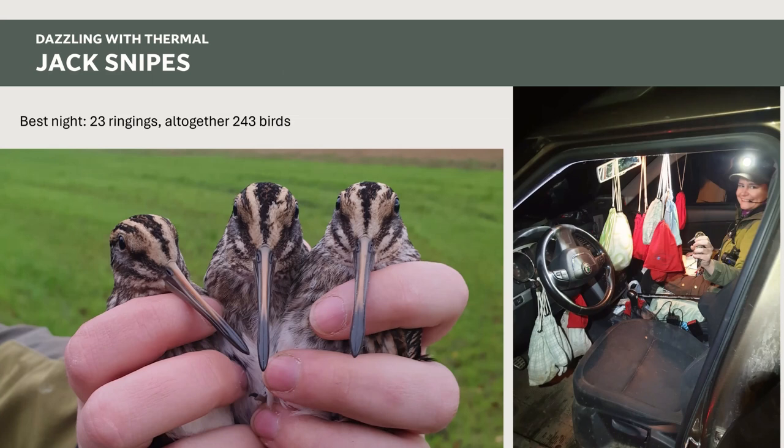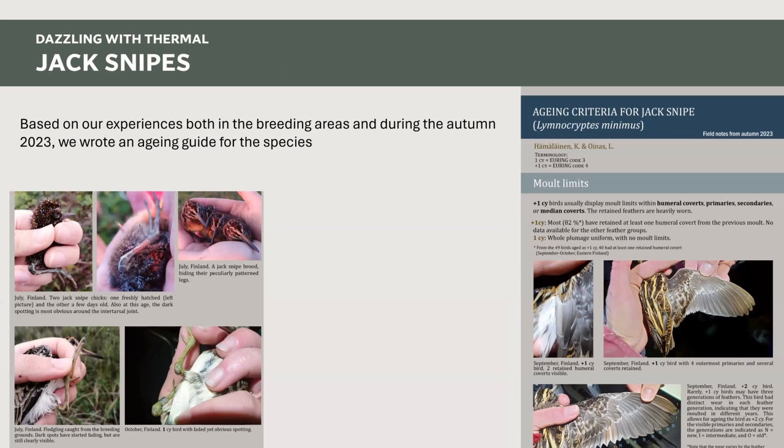Altogether, Laura and I ringed 243 birds. And on the right picture, you can see Laura being only slightly happy about the number of Jack Snipes we have hanging on our car. And based on our results and experience, we wrote this aging criteria guide for the Jack Snipe. Please go check it out if you want.